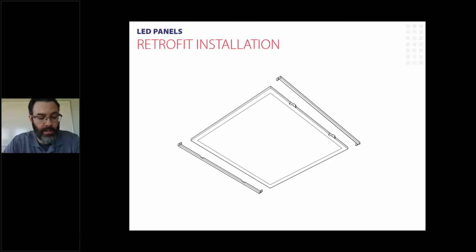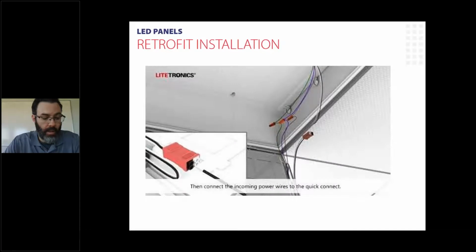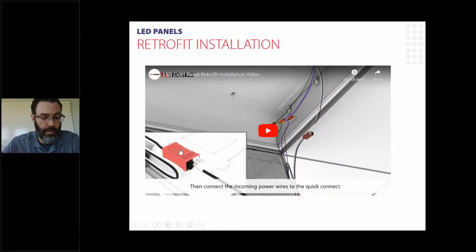Next, we're going to talk about installation of the retrofit options. So each size or model includes 3 major parts: the panel and the 2 mounting rails. Here I'm going to give you a quick look at the installation process. This video, as well as others, are available on our website, Litetronics.com.